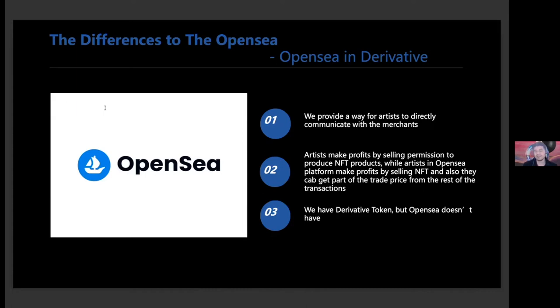OpenSea is a marketplace for trading NFT items between users, and I'm here to assure you that we are a marketplace only used for derivatives. That way we provide artists with secure protection and a way to directly connect with merchants. An artist can earn profit by selling permissions to produce NFT products, while merchants earn profits by selling their licensed products to NFT enthusiasts.